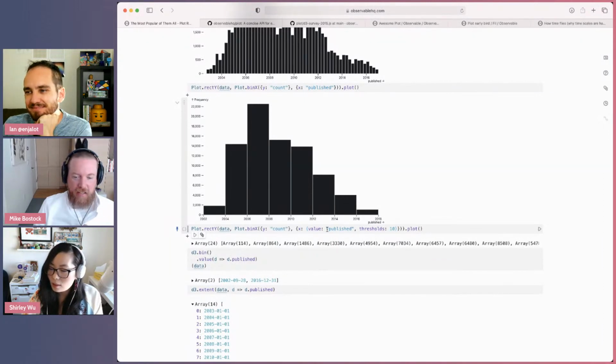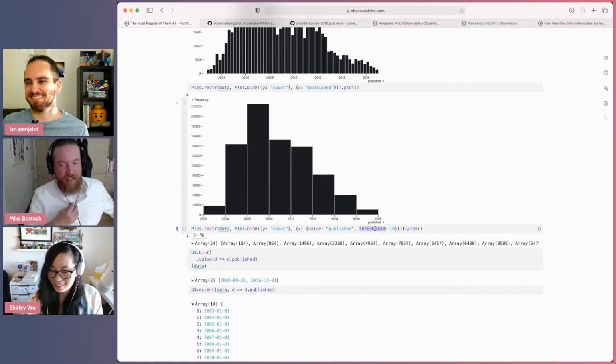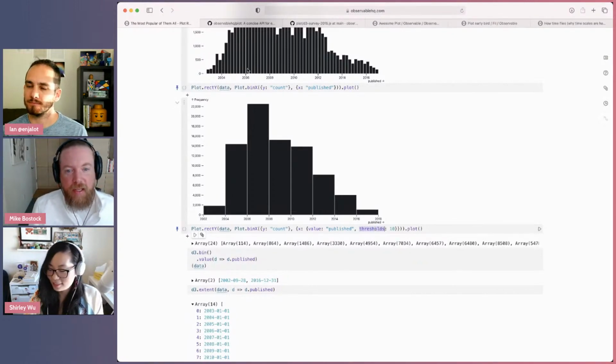And so you're passing in this option to the bin transform that lets you control the behavior. But the cool thing about this thresholds argument, cool depending on your perspective, I think it's cool, I like the flexibility, but it's also a little bit of a Swiss Army knife. It lets you pass in a whole bunch of different things, which gives you a lot of flexibility, but it could be a bit overwhelming.